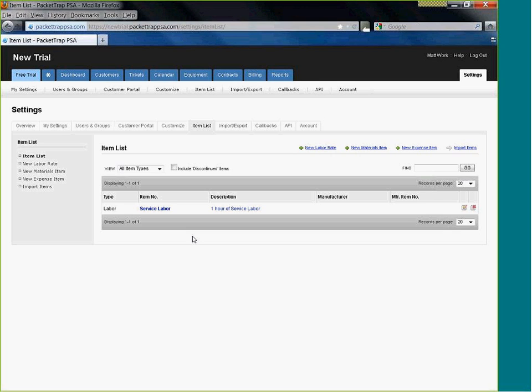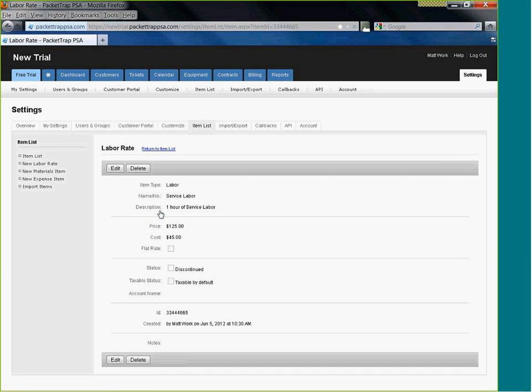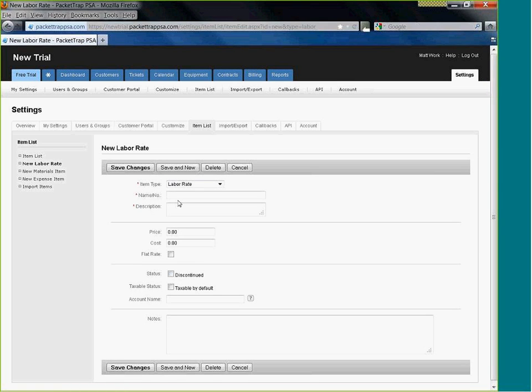You can see I created an item. It's called labor, 1 hour of service labor. If we drill into that, this is part of our service. If we go out on the field, we're going to charge $125. Our cost is $45, and that's what we're going to add on to our invoices. And create a new labor rate. This labor rate is going to be after hours.